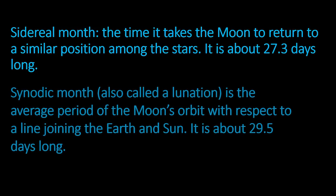The synodic month, which is also called a lunation, is the average period of the moon's orbit with respect to a line joining the earth and sun. So it's about 29.5 days, measured from new moon to new moon, or full moon to full moon, or something like that. And that's the synodic month or the lunation. So now we've got two different types of months, the sidereal month and the synodic month. And we also have the sidereal day and the synodic day. So make sure you can keep those straight. And now you know why those stars rose 4 minutes earlier every day.